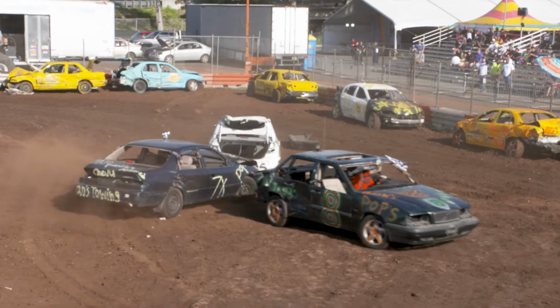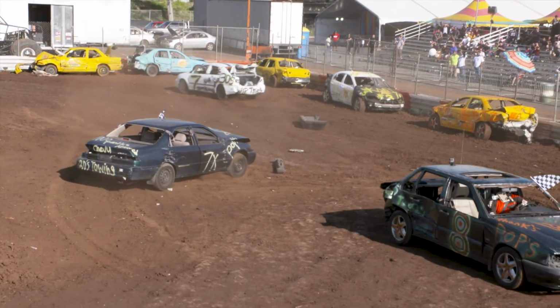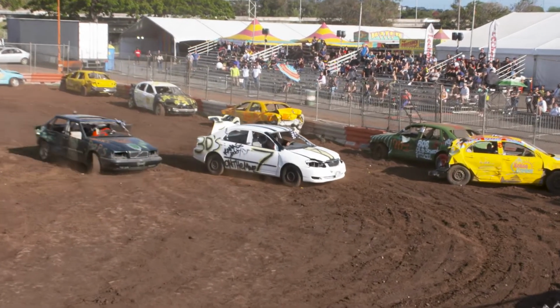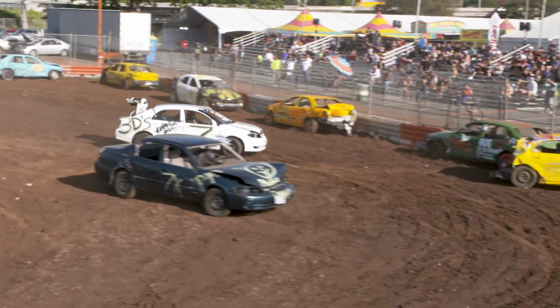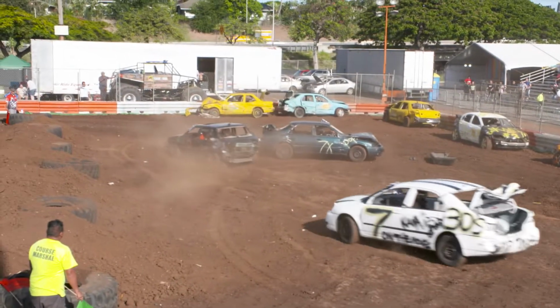Basically, the objective of the game is to be the last car running. If you're the last car running, you win the championship. The worst case scenario I've seen is a driver being knocked out with the car on fire. My technique is just to use the rear end on my car, try to save the front end, and keep the motor running so I can win some money today.